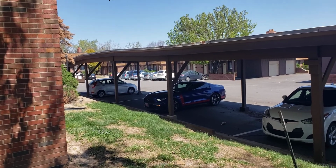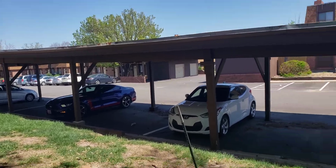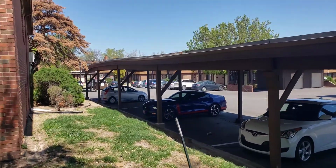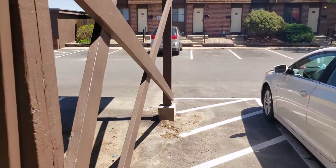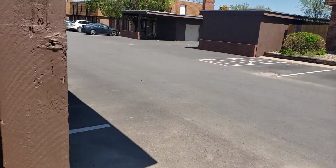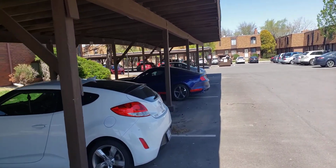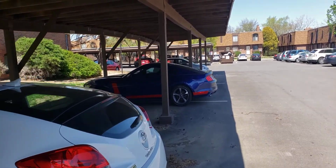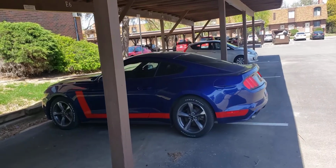Automatic keyless remote start. Still works 6 years later. That's right, people, I've had that car for 6 whole years. And I use that remote start every time, especially in the winter when it's freezing outside. I can stand inside my apartment and just hit it. And it's awesome. As you can see, it sounds perfect.